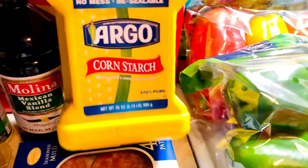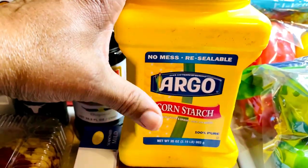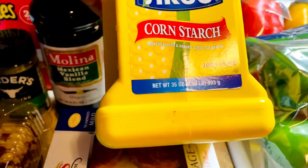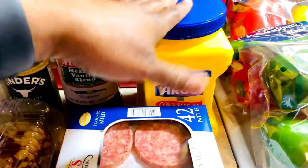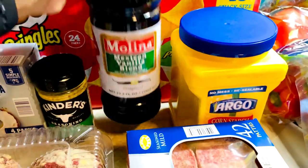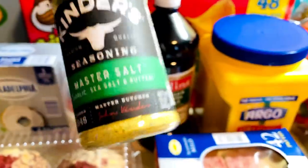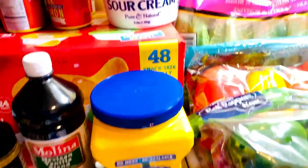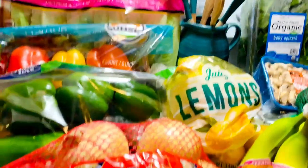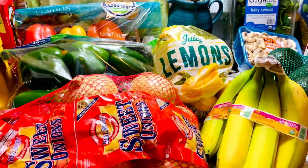Then over here we have some cornstarch, because I had like a smaller container of this. This is a 35 ounce, and this was a reasonable price, and this was 33.3 fluid ounces, and I forgot to tell you that this was 10 ounces. The sour cream was 3 pounds.